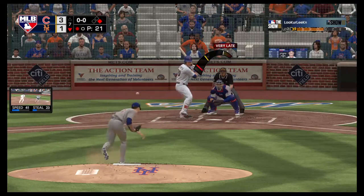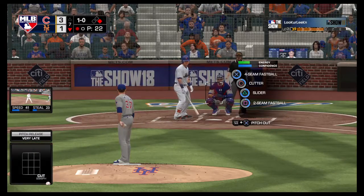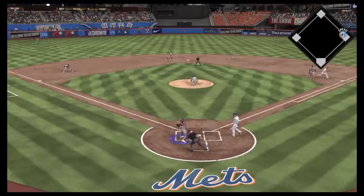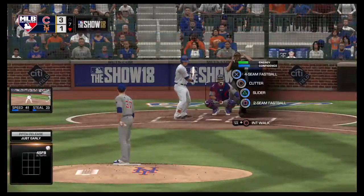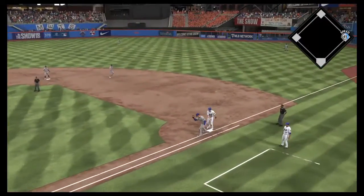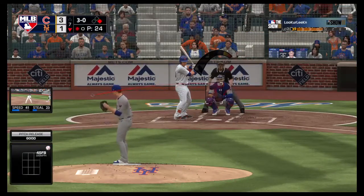Here's the first pitch to him. Now a cutter, but that's in the dirt for a ball. Pitch out. Nothing doing. Hitters count. Here's the 2-0 pitch. And they pitch out here, but nothing's going on. But he's safe at first as he gets back in time.